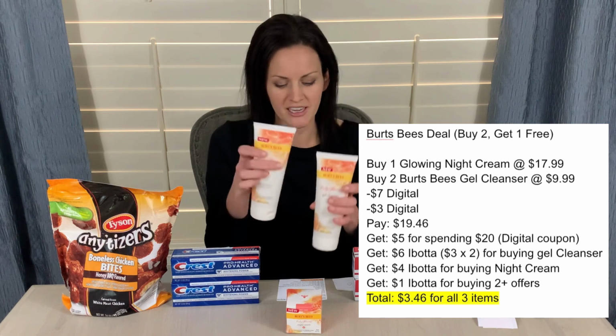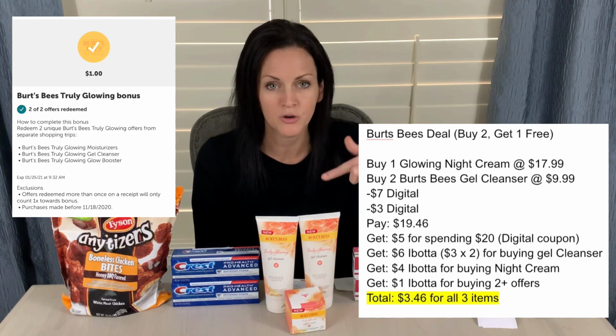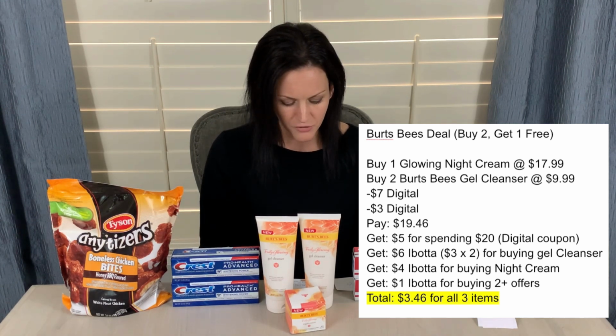I got back $6 on Ibotta, $3 for each of these. And then I got back another $4 on Ibotta for purchasing this one. I then got back a bonus $1 on Ibotta for buying at least 2 of the Burt's Bees products. Now it says that should be on separate shopping trips, but it still gave me the bonus. So that would probably happen for you as well. So that makes it $3.46 for all 3 items.